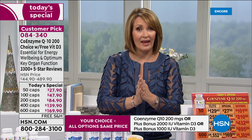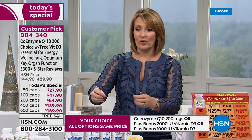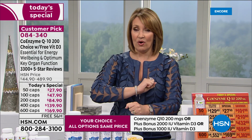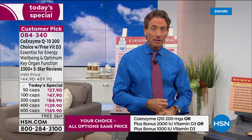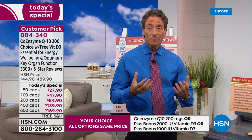But here's what's important. Not all CoQ is the same. Andrew is using the world's finest Coenzyme Q10. And I think that is important because a lot of people are using synthetic products. They're not using the same CoQ. This is what you want to be taking if you're going to buy CoQ. Ours is pure, it's additive free, it's an ultrafine powder in a capsule. It's going to be easily absorbed.